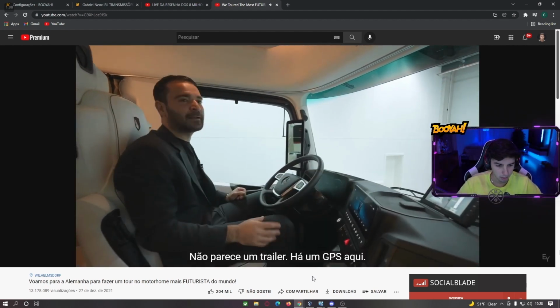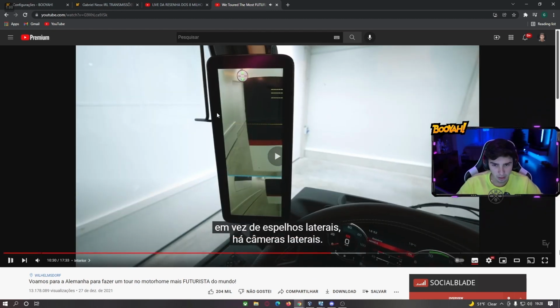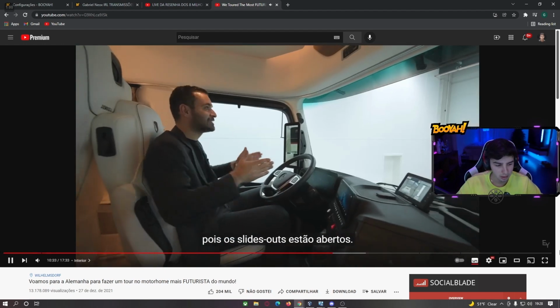You have your GPS here, and we mentioned it on the exterior. Instead of side mirrors, you have side cameras. Obviously, your vision is a little bit low here since we have the slide outs open right now.